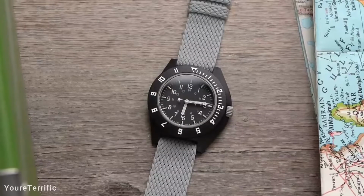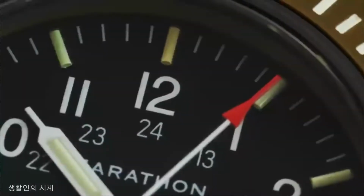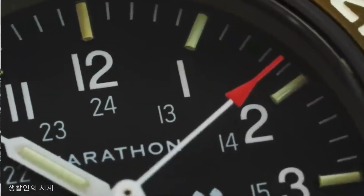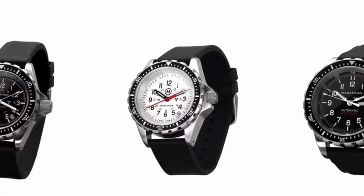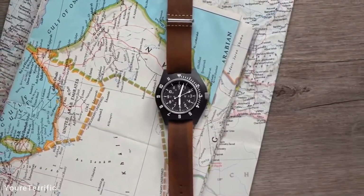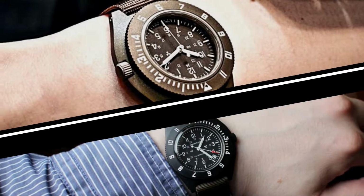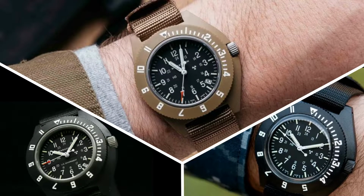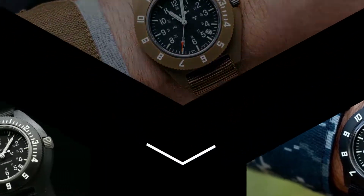When a watch clicks with you, the details don't matter. It could be a low-cost quartz watch or a massively expensive grand complication. It could be made of plastic or platinum, but when you put it on your wrist, you just know it's right for you. That watch should ideally be the Marathon Military Navigator Quartz date.